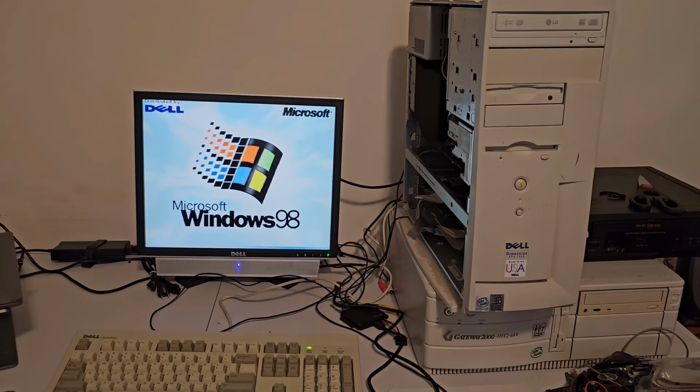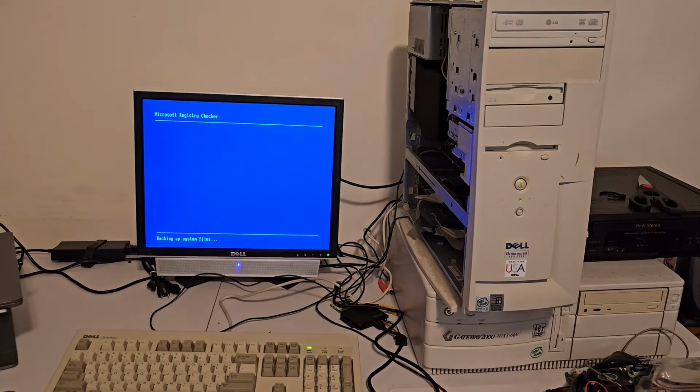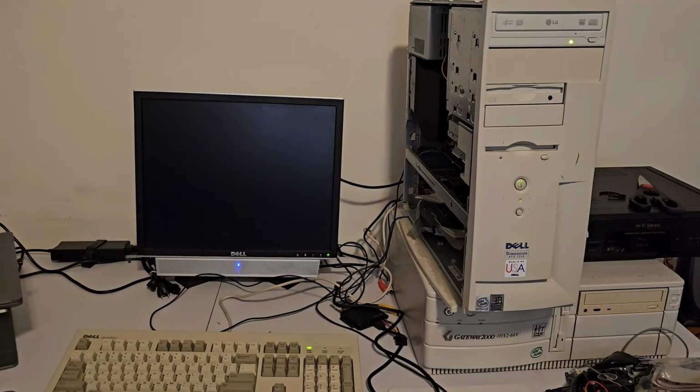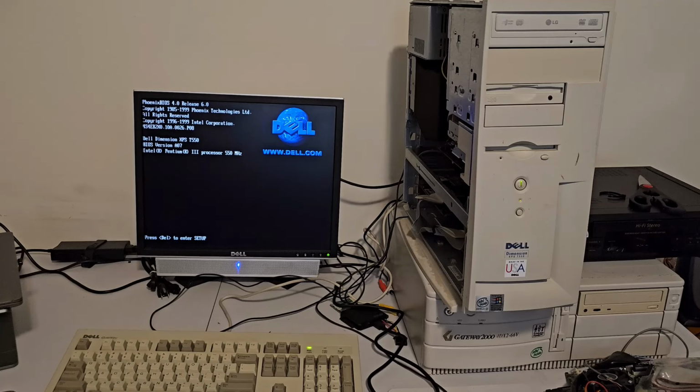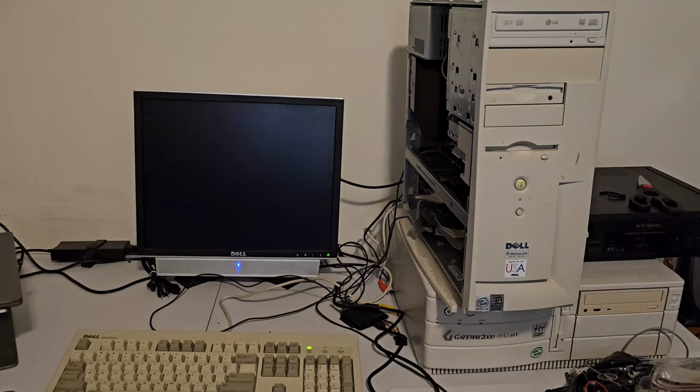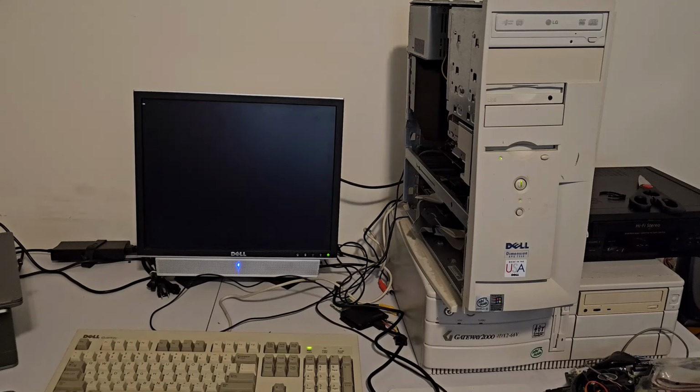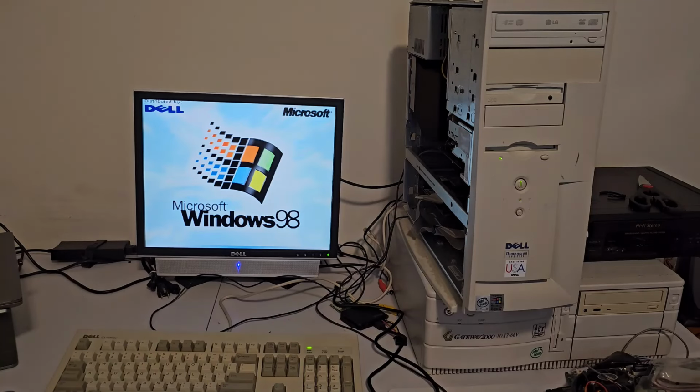I would like to at least save this Dell splash screen for when we reinstall. Registry checker, huh? I mean, it's never a good sign when it has to check the registry, but it looks like it did fix something. Maybe we can boot into it now. If we do, we'll probably only have VGA level video, unless this had a Rage 128 Pro in it before. But there's a number of video cards this computer could have come with, the Rage 128 Pro being one of them. Glad I had it in my stash.